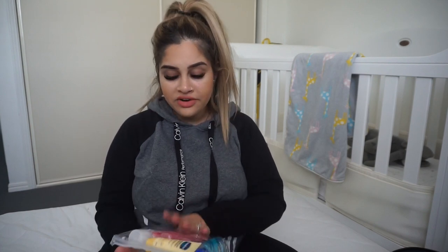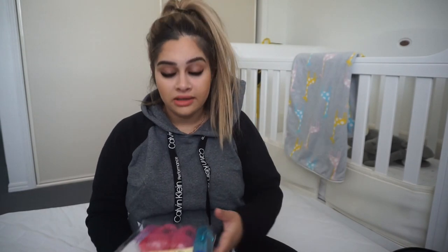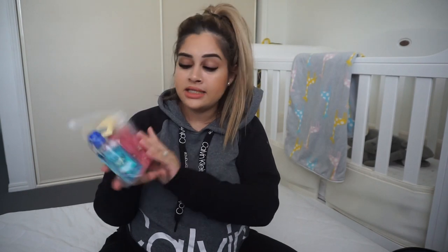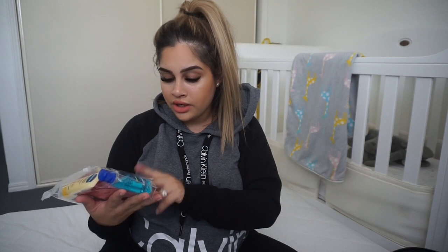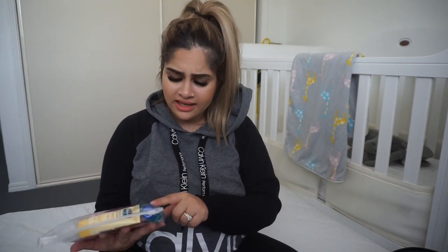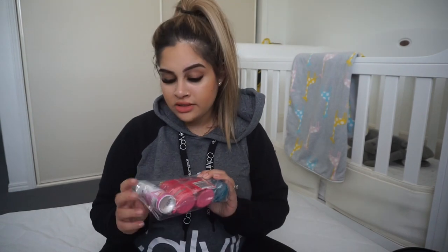Next, I just bought this pack of travel essentials, because all you need are those teeny tiny shampoos and stuff. It has a deodorant, shampoo and conditioner, a shower gel, and a moisturizer. It's really cute. The moisturizer is by Vaseline, and Sunsilk for the shampoo and conditioner, and the deodorant is the one that I'm currently using, but in a travel size. So this will be perfect for me.